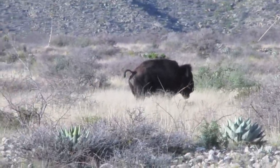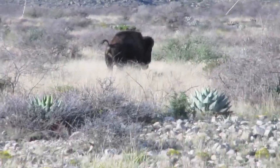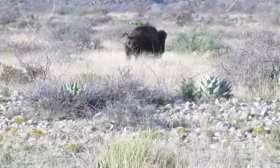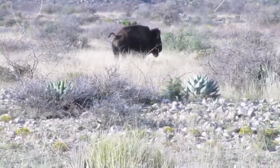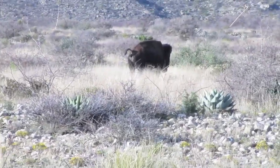Rhonda made a great first shot, but on a bull this size and dangerous, we weren't taking any chances, so she quickly reloaded, and as the bull presented a nice quartering away shot, she put another round in him.